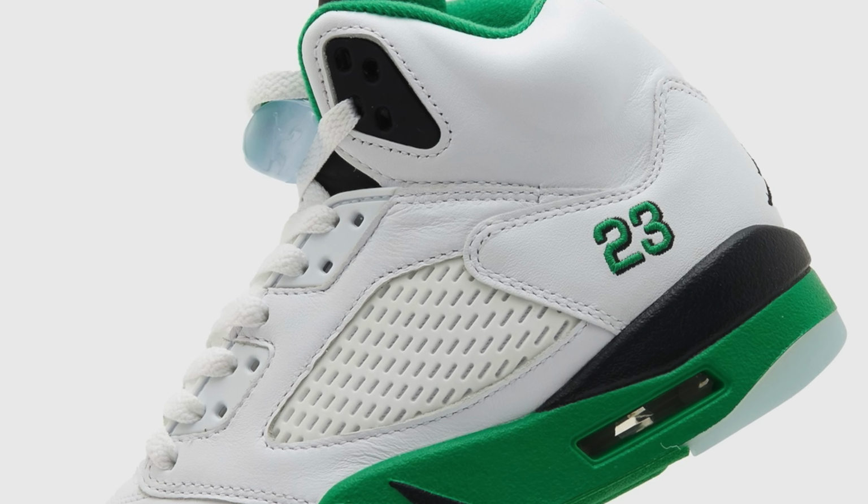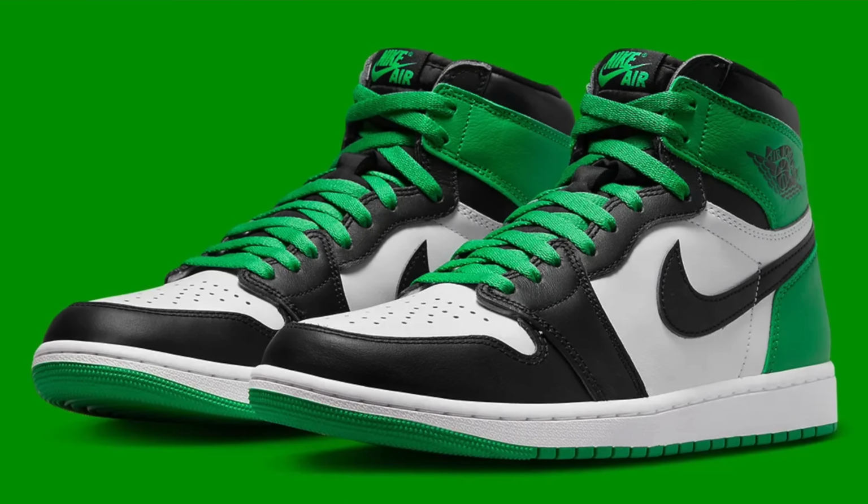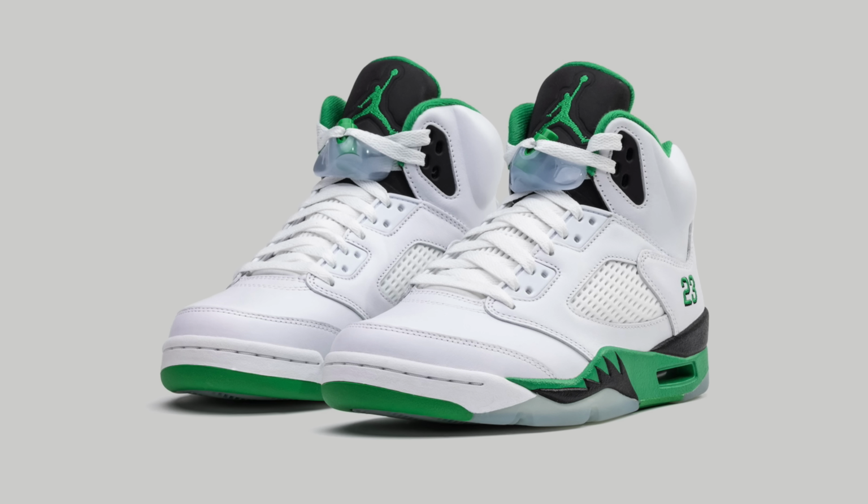Next up, on February 28th, we've got the women's Air Jordan 5 Lucky Green. There have been so many Lucky Green Air Jordans releasing over the last couple months, like the Lucky Green Air Jordan 1s, which I think are an incredible pair of shoes, but sat for some reason. The Lucky Green 3s were clean as well, and these Lucky Green 5s are also pretty solid.